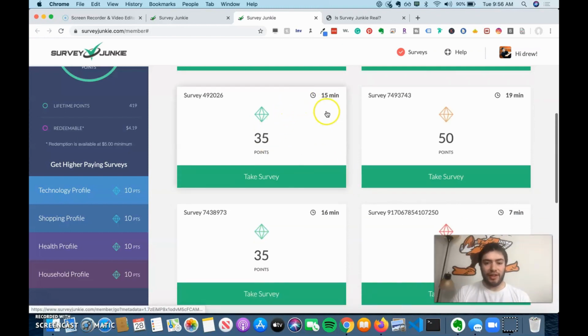For example, you're trading 15 minutes for 35 points, which is 35 cents. So if you're only earning 35 points in 15 minutes, that means you'd only be earning about $1.40 an hour. Nobody wants to be earning $1.40 every hour. That's just not worth it. You can get any random job that will probably pay a lot more than that.